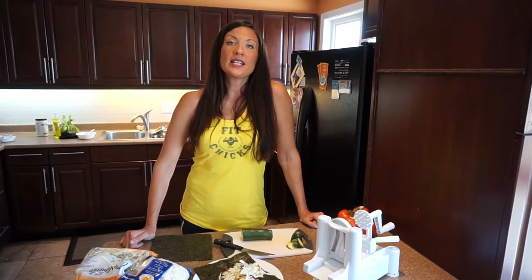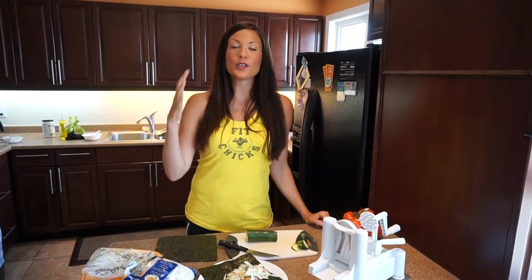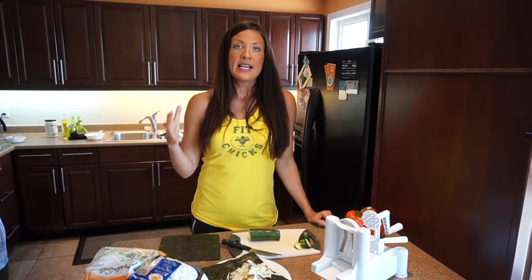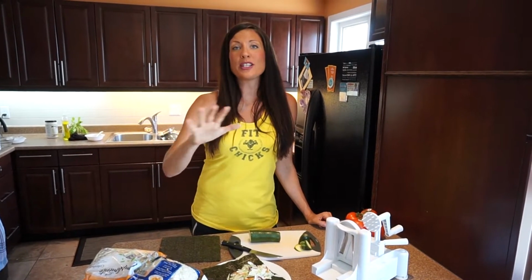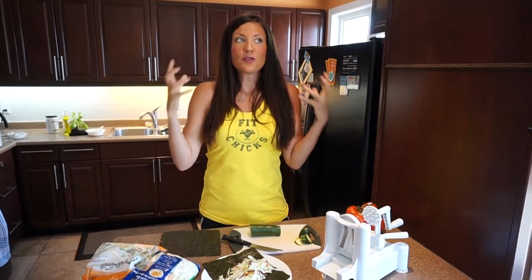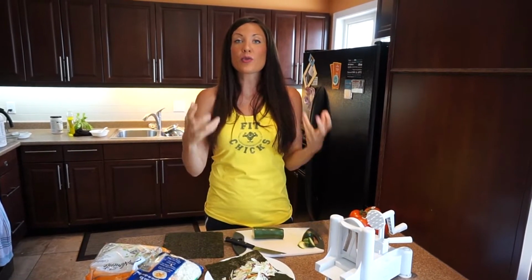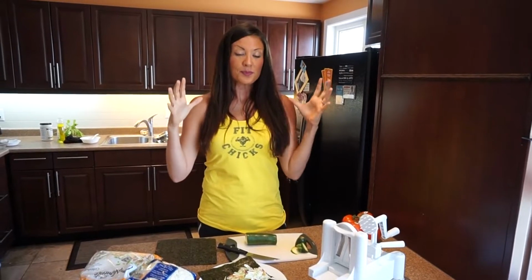So today we are talking about my favorite low carb swaps. Now, I'm not saying that carbohydrates are totally bad. All vegetables are carbohydrates. Fiber is a form of carbohydrates. It's all the things that our body really thrives on, and where we get a lot of the nutrients, we get a lot of the benefits from are carbohydrate-rich foods.